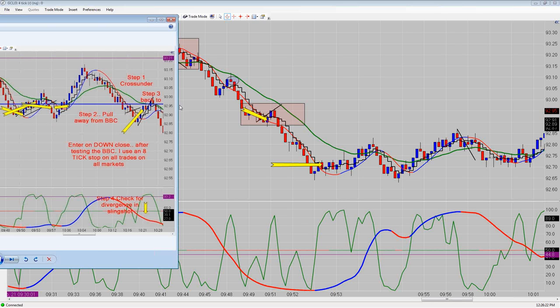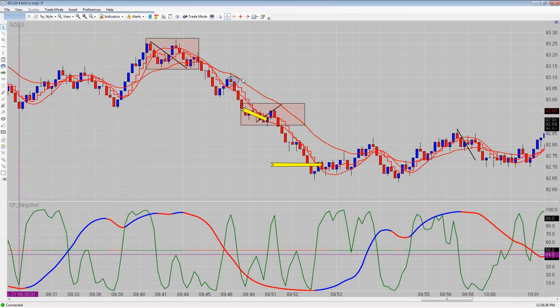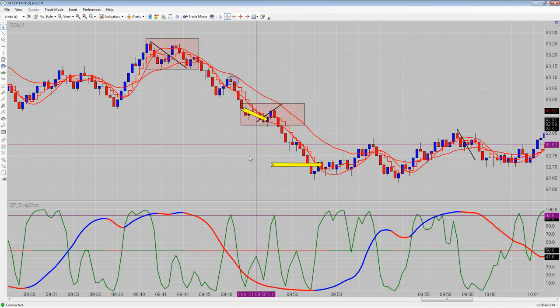All right, here it is. Step 1 was the cross under. Step 2 was the pull away from the BBC. Step 3 is the pullback and test of the BBC with a down close. Step 4 is the bearish divergence. We had all those things. In this particular case, right here, we had all those things. I missed the trade, but the entry would have been right there, on the down close at 93.08.